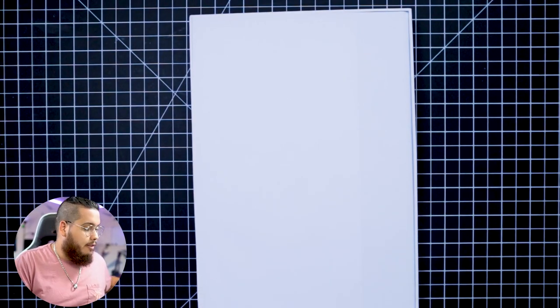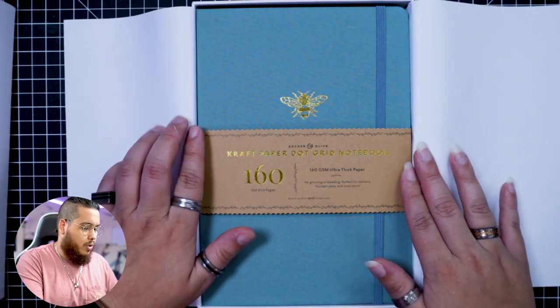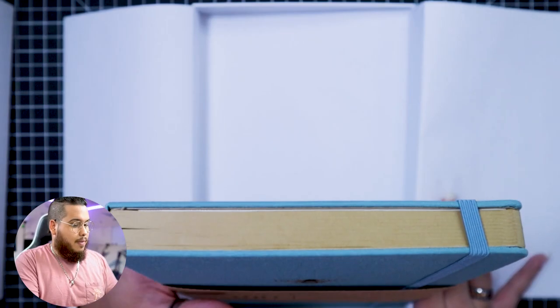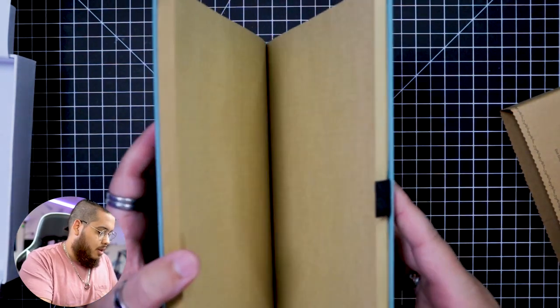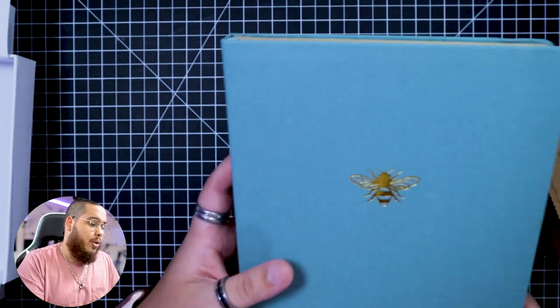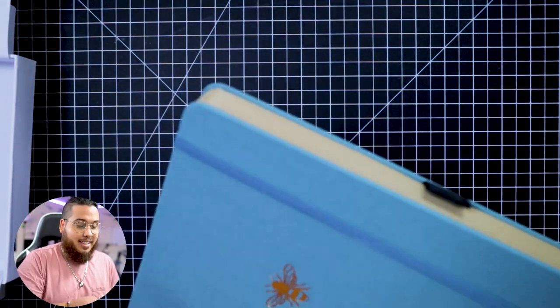All right, this is, I believe, the B5 with the craft paper. Craft. Oh, save the bees. Save the bees. Oh man. Oh, okay. So this is all craft paper. I don't know what I would do with this paper. Is it dot grid? It is dot grid pages. Wow, look at that. That is awesome. Super thick. I feel like I might actually be able to fill one of these up one day. Got the folder in the back. This is really nice. I don't know what I would use it for. I've never really used craft paper in any of my journaling. Might have to give it a try, you know?